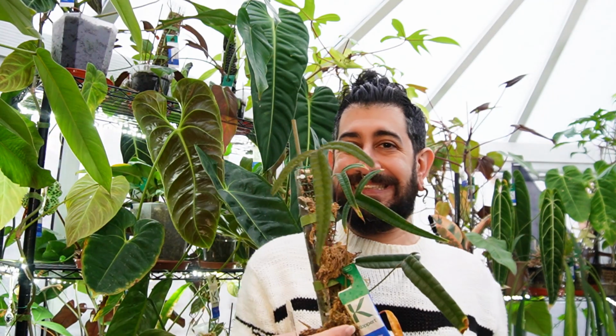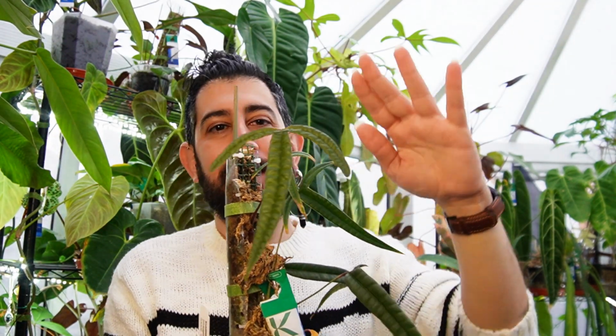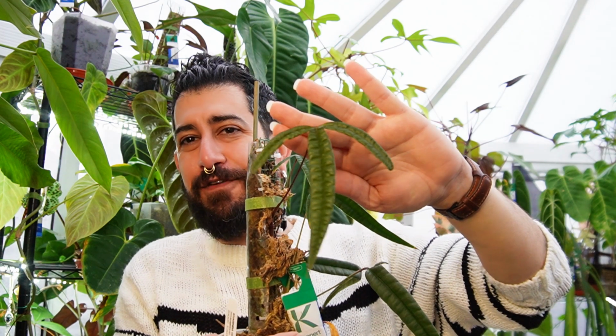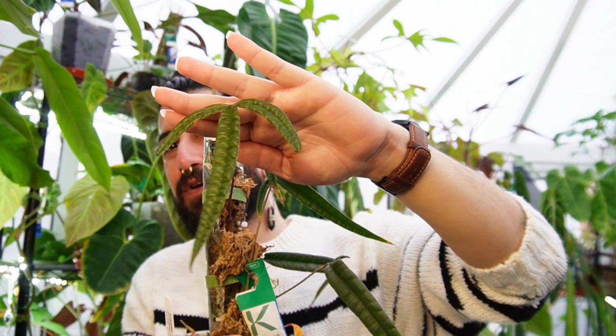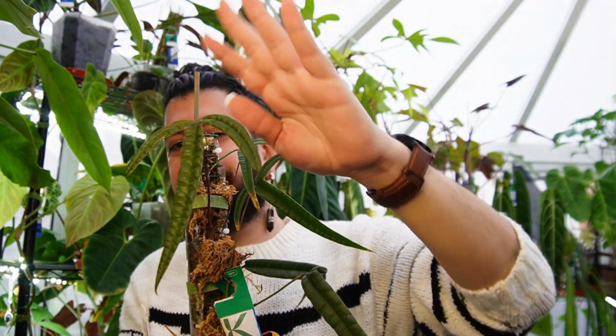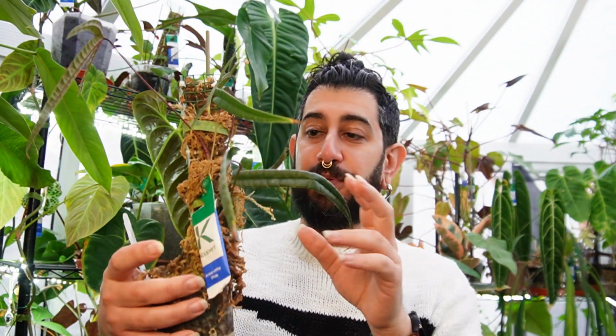Didn't say anything about Thriver there, if you noticed. The people that knew what I was going to pick up here, but that's the newest leaf of the Anthurium cuticuense. I know it might not look like an awful lot, but this chicken foot looking Anthurium, and you can see the oldest leaf is kind of yellowing off, and I just pulled that off.